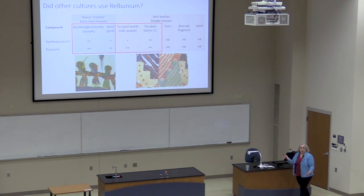For the Wari textiles, which were later into the Middle Horizon, we didn't expect to see this because the Wari supposedly had switched over all to cochineal. But what we found was in these discontinuous warp and weft textiles, which are made in this really complex way, and then taken apart, tie-dyed, and then put back together. This is not cut like a quilt. These aren't cut pieces that are then sewn together. These are actually woven in this complex pattern on a loose loom, and then removed, dyed, put back, and then looped together. Very complicated. I still don't quite understand it.